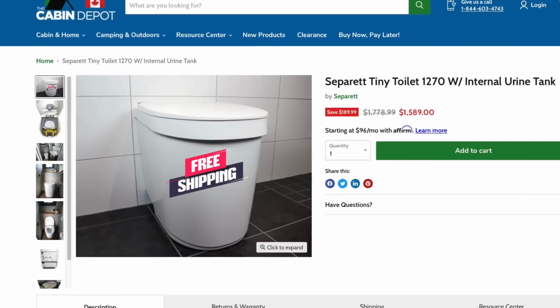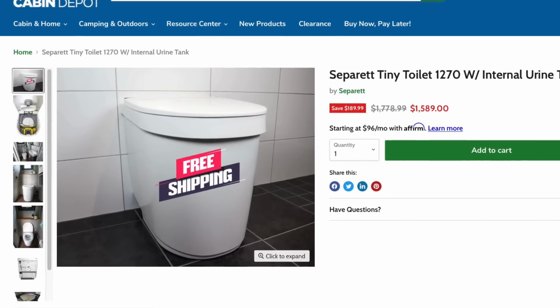Next, we're going to go to the Separett Tiny. Now, it is also from the same company as the one we just talked about. However, it is a much smaller model. It's much sleeker. It comes in two models. It comes in a direct drain model that retails at Cabin Depot for $1,519, or there's a model that has an internal urine jug, and that retails for $1,589.